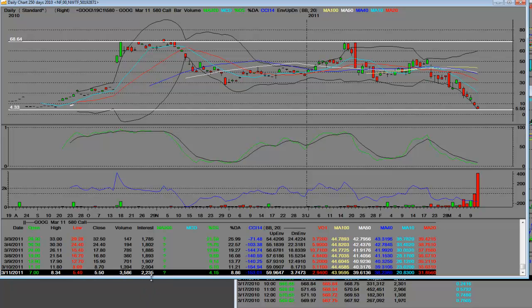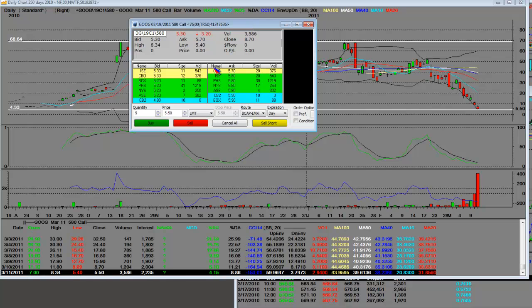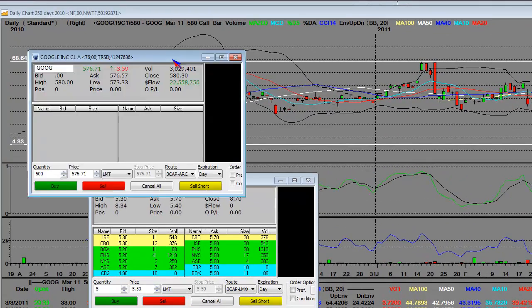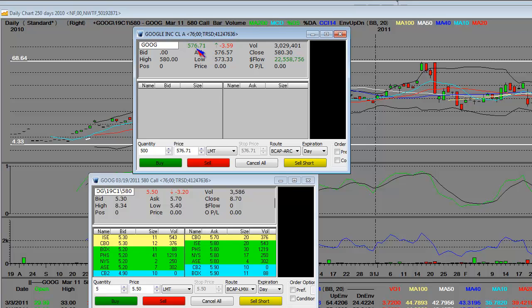2,235 contracts. The thing about it is, as an MMT market maker in the option pit, we're famous for being a market maker, which is not a public model, because it's all about that wholesale bid. And the wholesale bid happens to be down here going into a triple witch. And Google's closing price was 576.71.